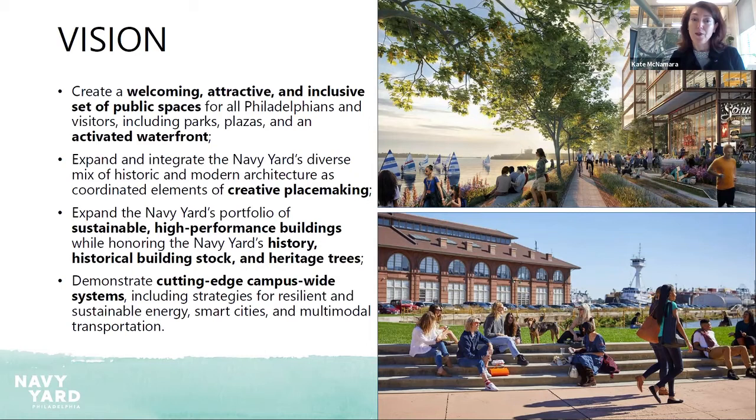And then also, we want to continue the Navy Yard's unique status as a lab for new technologies, using those to propel the campus forward, both in terms of energy, smart cities, multimodal transportation, circulation within the campus, all of those things. We have a unique ability to do that here because of our unregulated electric grid, as well as these are not city streets down here for the most part. They are privately owned streets, and that gives us a little more flexibility. So while that's not at the forefront of this plan, it certainly is an important element of it that we want to see.